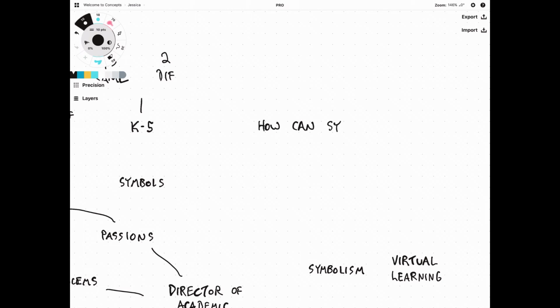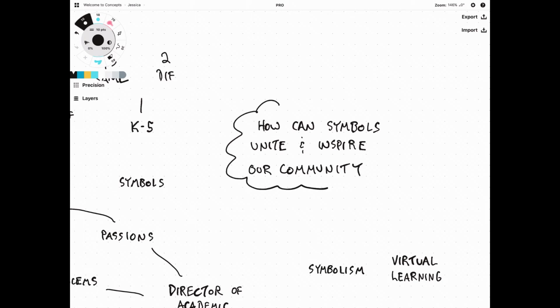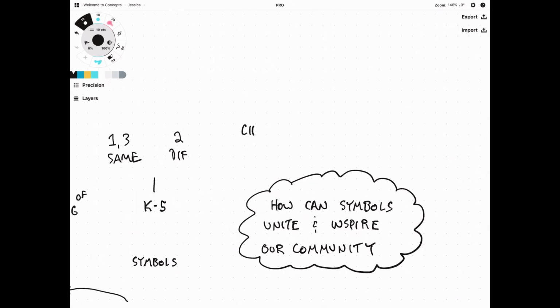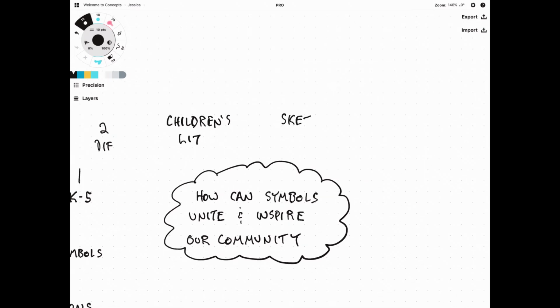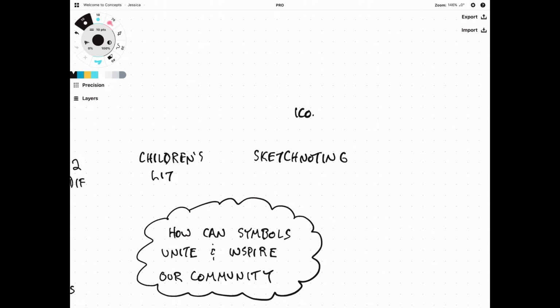So kids will start out learning about what symbols are and what it means to be inspired. And they will look for our core values symbolized in children's literature. And then from there, they will start learning about sketchnoting, practicing a lot of the skills that you laid out in your course. And once they've done that icon journal work, then they will create their own kind of logo for their own identity of what they think is important, who they are, what they're passionate about.